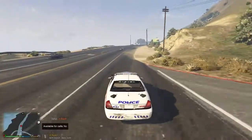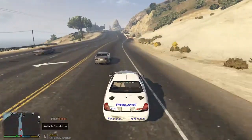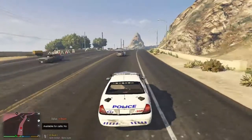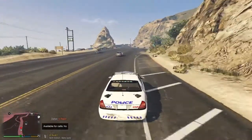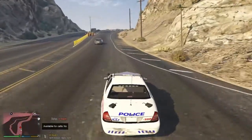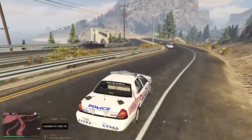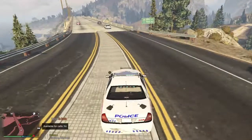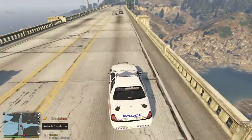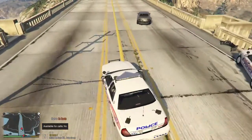This is going to be a long pursuit. That's probably the other one behind me that just... Woo! Wreck! Ooh, that was a decent PIT maneuver. Didn't work.